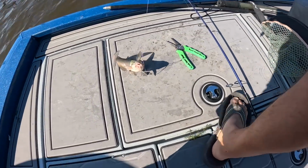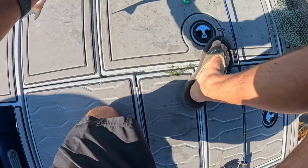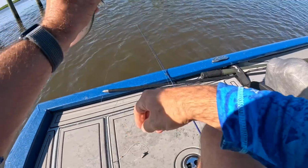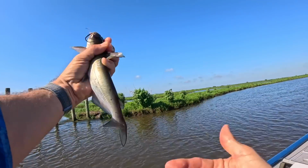Now, of course, you do have to be careful with catfish. They've got these sharp spines. Not very pleasant getting those in your skin. But you can grab them just around those spines and be fine. He's on the small side, but I'm gonna keep him. Let me look at these fillets. That'll be delicious.